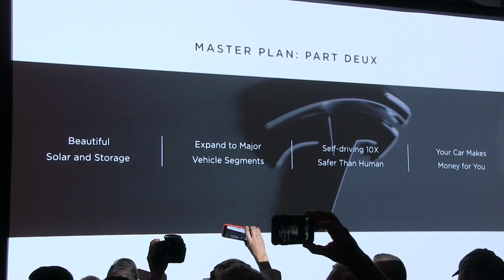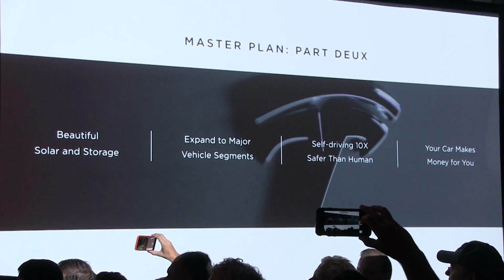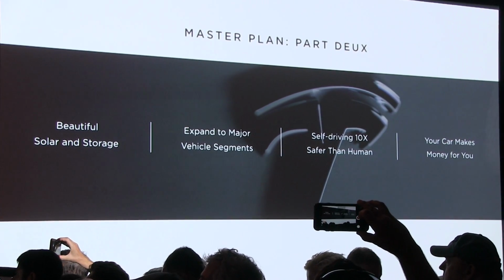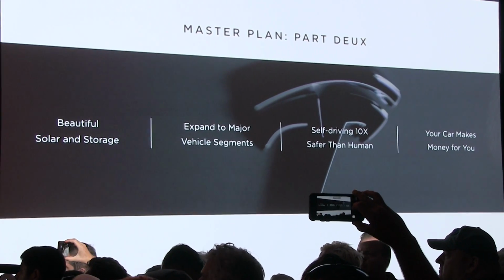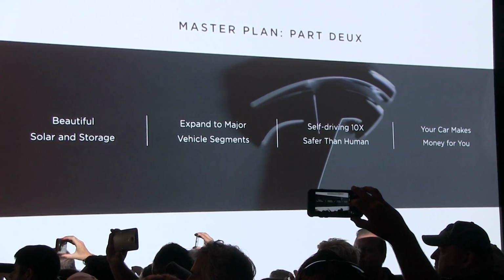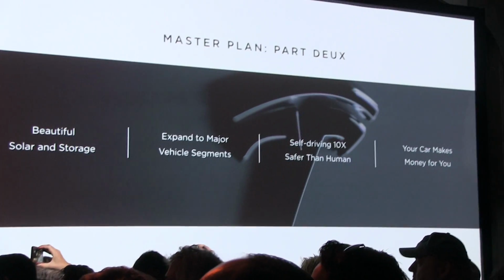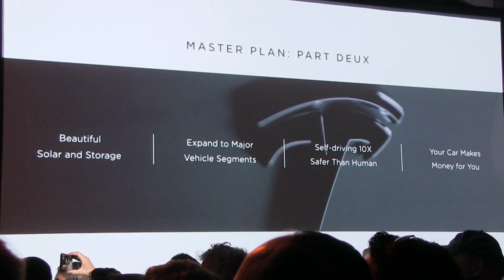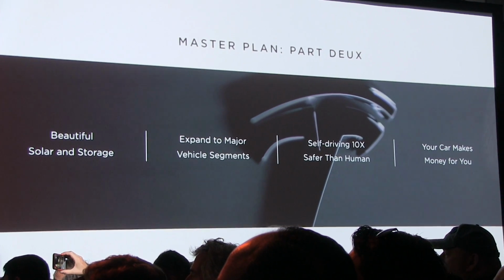So really, there are 4 parts to it, which is to make beautiful solar combined with battery storage, to expand to all of the major vehicle segments in order to, as quickly as possible, move us away from oil, and to get to a self-driving capability that's about 10 times better than the average driver. That's a lot of lives saved. 1.2 million people die a year in auto accidents, so that's a lot of potential for lives saved there.